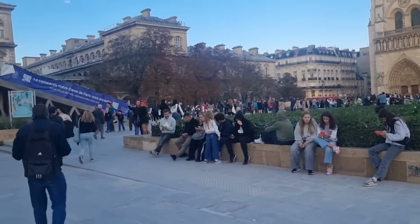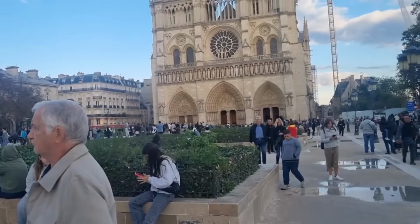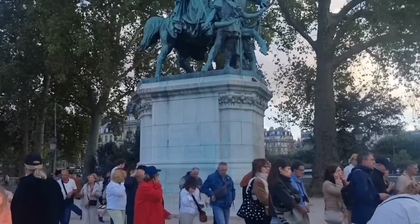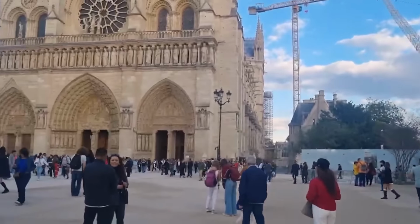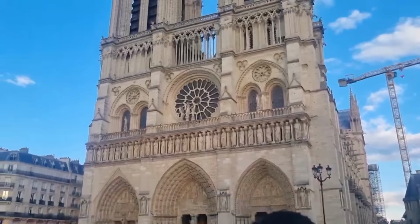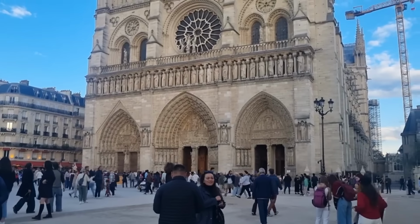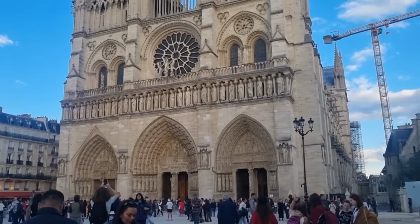So busy, all these tourist attractions in Paris. Right, head round the back, we'll see. I don't know if you can go in it. It's quite impressive. Some very impressive statues here. The building is 115 feet tall. And look at the architecture, it's absolutely stunning. I think it's Gothic architecture here. It's absolutely stunning, the front of that, isn't it?